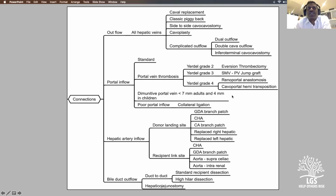Now the connections, this is the connection mind map. So we have the outflow reconstructions. The outflow reconstruction has the classical vena cava replacement technique, the classical piggyback technique, the side-to-side cavocavostomy, and the cavoplasty, which is the end-to-side cavocavostomy. And sometimes when you have complicated outflows, I have these 3 salvage procedures where I use a dual outflow, a double vena cava outflow, or sometimes an infraterminal cavocavostomy.